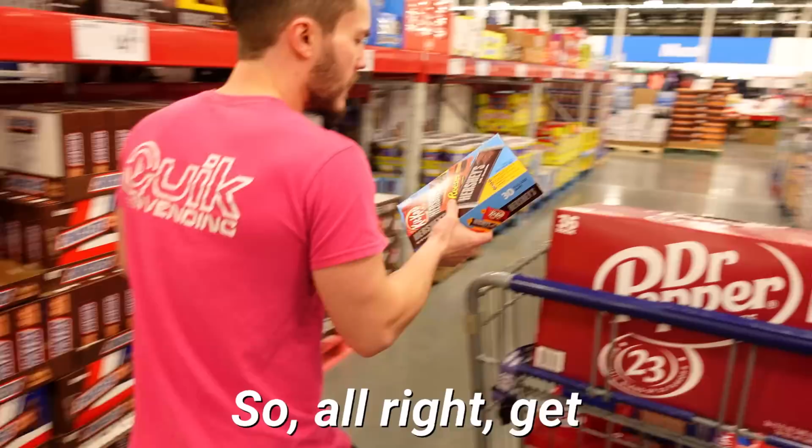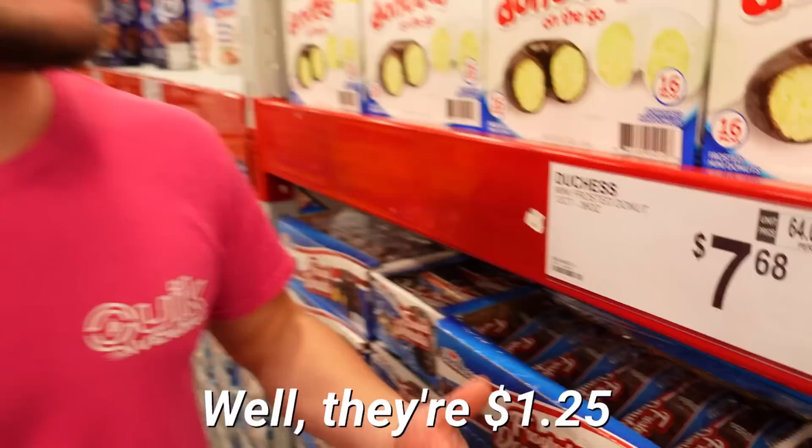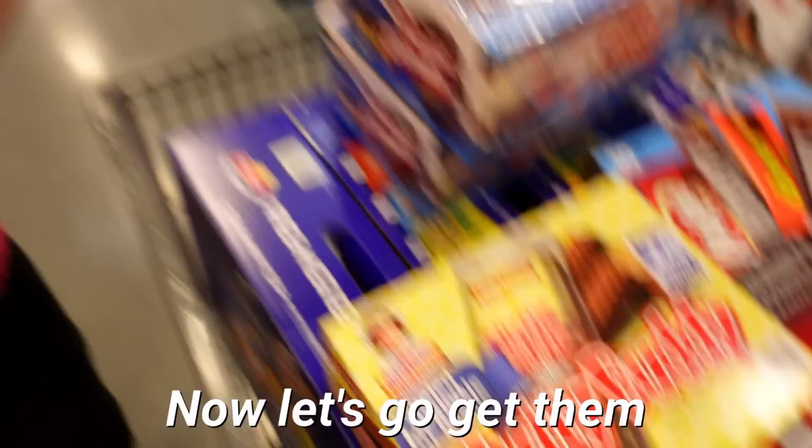We got to get the chocolate donuts, which we also double our money on. Well, they're $1.25, so almost double your money, but still. Way better than the candy. Now, let's go get some protein or something. You know, maybe some peanuts. Something like that. Let's go check out and see what they got.